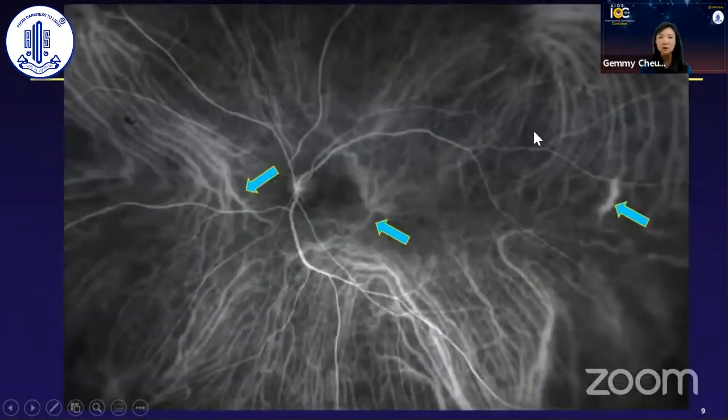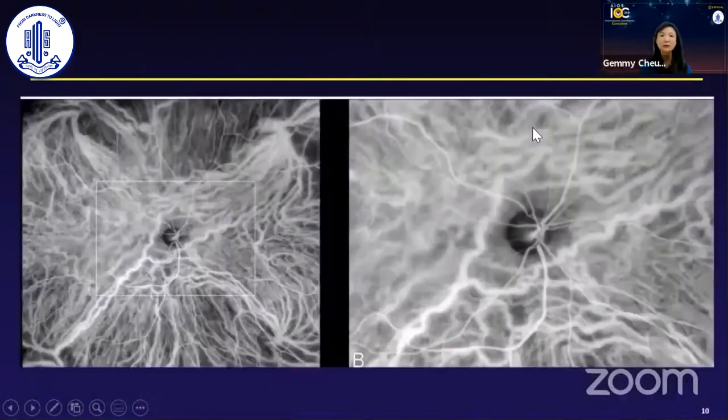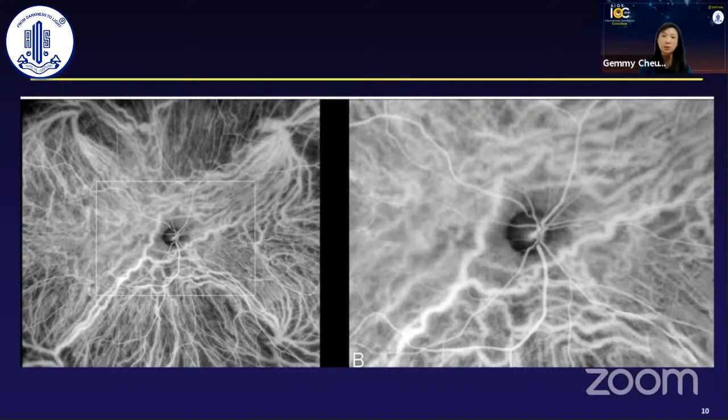There's another eye showing several anastomotic connections, and this is another eye in the paper, which shows these connections. They are around the disc when it comes to peripapillary pachychoroid syndrome, and they tend to be more in the macular region when it comes to central serous and PCV.